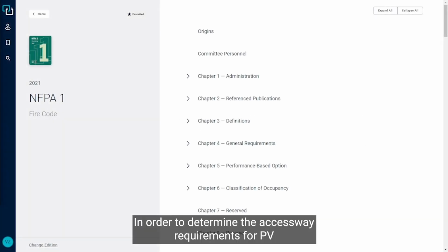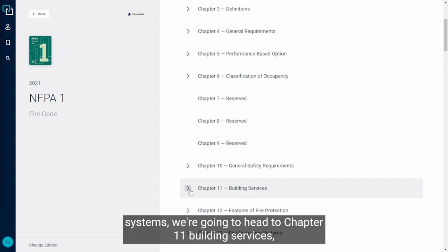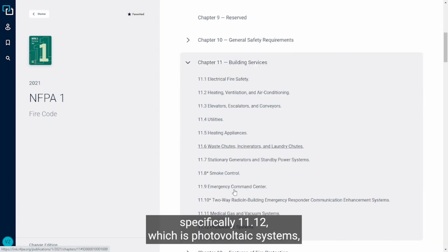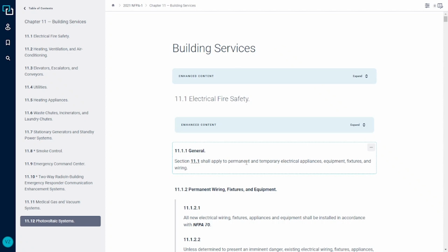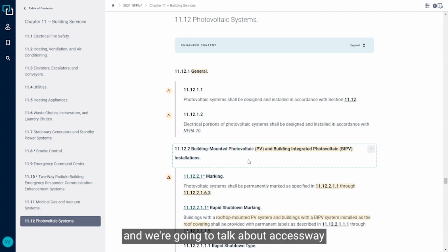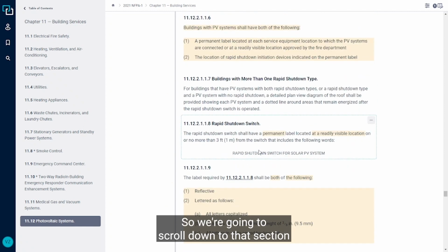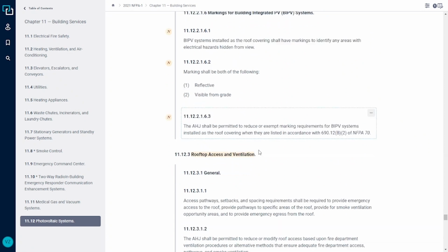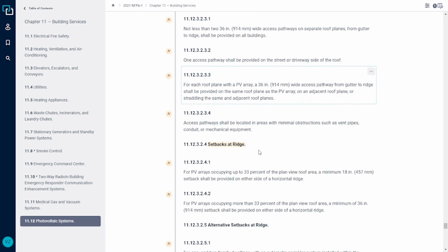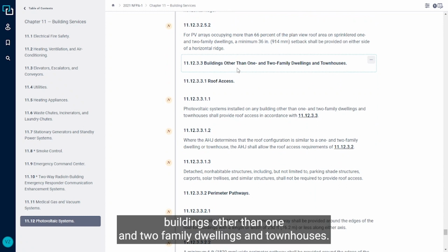In order to determine the accessway requirements for PV systems, we're going to head to Chapter 11, Building Services, specifically 11.12, which is Photovoltaic Systems. And we're going to talk about accessway requirements for buildings other than 1 and 2 family dwellings. So we're going to scroll down to that section. And you'll find that in 11.12.3.3, buildings other than 1 and 2 family dwellings and townhouses.